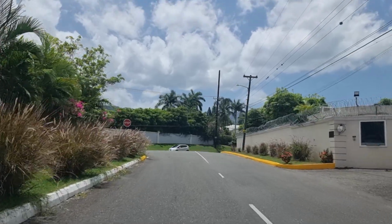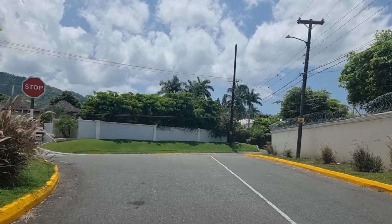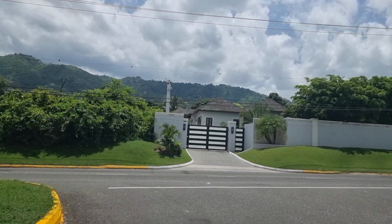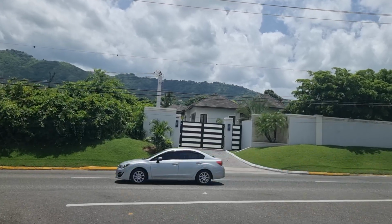Guys, so basically we're finished Paddington Terrace. There's a few diplomatic type building as well. We just passed the residence for the ambassador for Japan. That's on the left. When I do my U-turn, you'll see it much better.